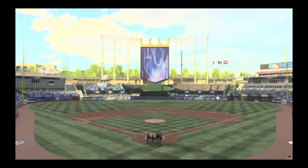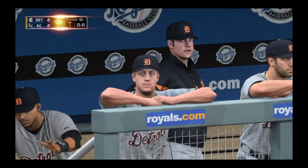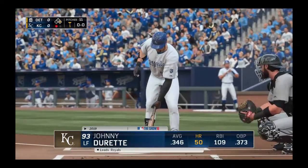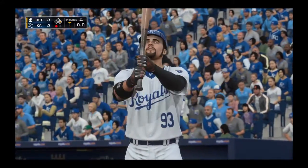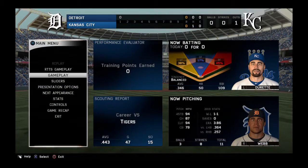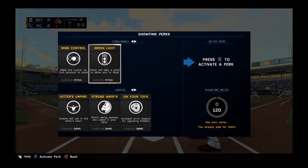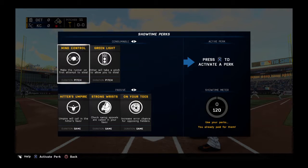MLB The Show's coverage of Wednesday Night Baseball brings us to Kansas City, Missouri and Kauffman Stadium. Johnny Durrett will dig in now. He's got that average pushing up near .350 to begin play. Well, when you look at what this guy's done so far, Matty, he leads this ball club in average. He's been a huge part of their offense so far this season.